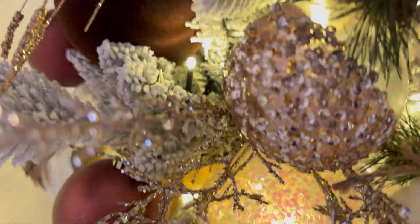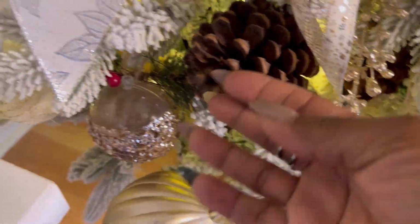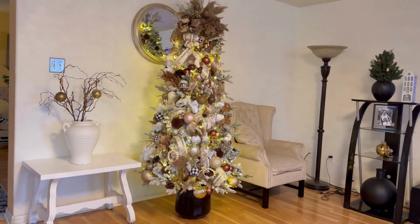I'm using browns in this, guys, and I use some plaid to kind of offset to give it some interest. And I use pampas grass. As I said, I'm using bells. This is natural browns, but it's glamorous. I'm loving this tree, guys, and that's a glam tree, and I hope those tips that I just gave you would help you to create one yourself.